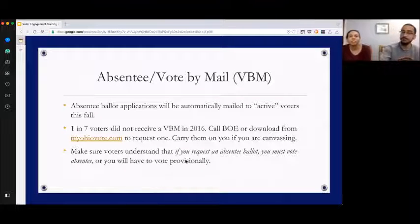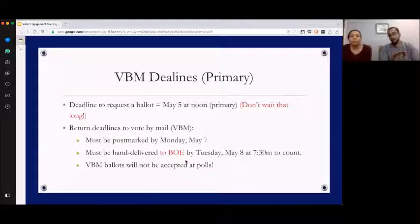So just to clarify, the rules around absentee ballot voting can vary from year to year. So this year, if you're looking to vote by mail for the primary, you will not receive an absentee ballot request, but you will receive one for the fall. So that's why it's confusing and people are like, I don't know what to do. Go to myohiovote.com. You can always get an application there.